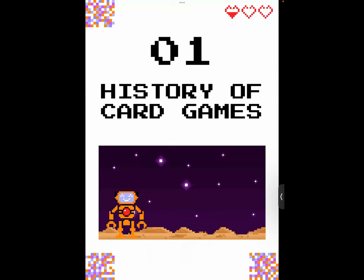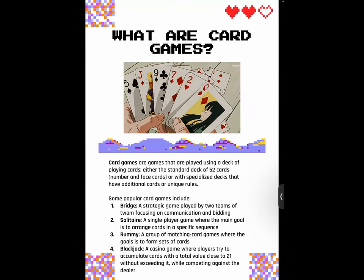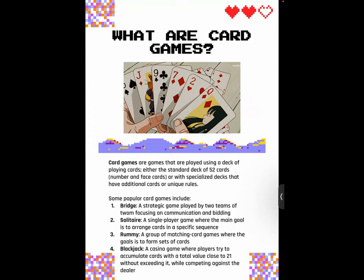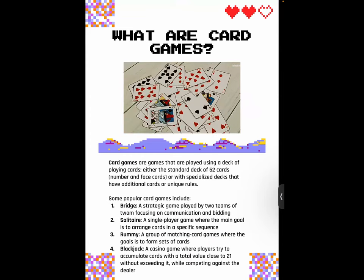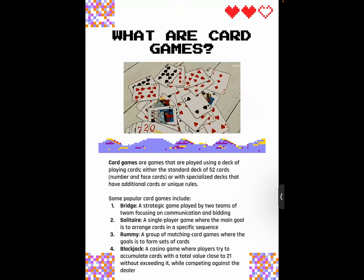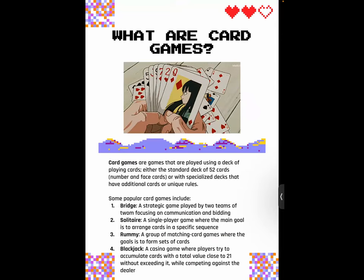So what are card games? Card games are games that are played using a deck of playing cards, either the standard deck of 52 cards, number and face cards, or with specialized decks that have additional cards or different cards altogether or unique rules.